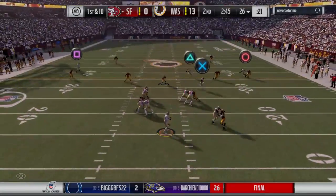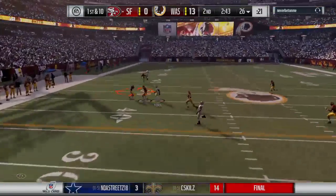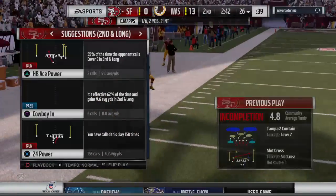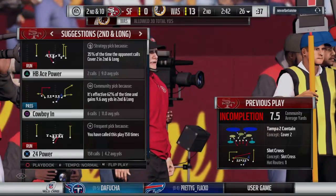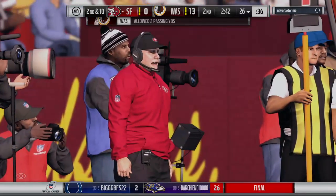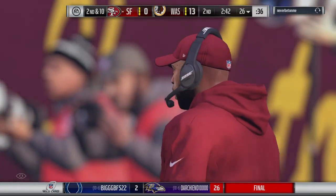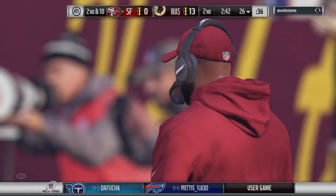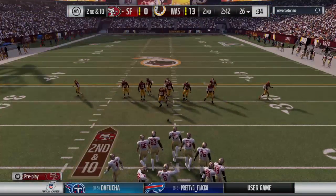They'll try and start this drive in the air. And incomplete, he dropped it. Maybe a rookie mistake there, 2nd down. We know it's not an easy job to go out and catch passes when people are trying to tackle you and knock the ball away. But the bottom line is, that's a pass he's got to have and a pass he should have caught.